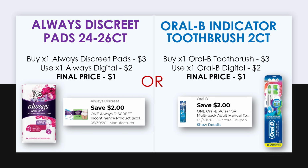And now for our last item for this deal, you have an option which you can pick up here. You can either pick up the Always Discreet pads or the Oral-B Indicator toothbrush. These are each priced at $3, and there is a $2 off digital coupon for each of them in our Dollar General account. After this digital coupon, the price for each of these items will be just $1. But remember, you only want to pick up one of these.